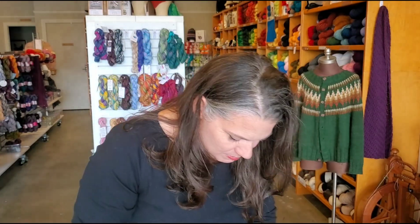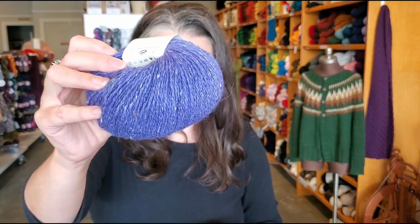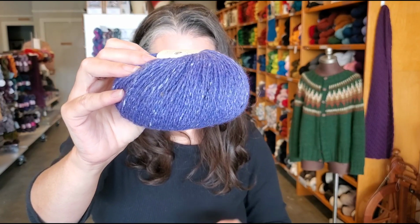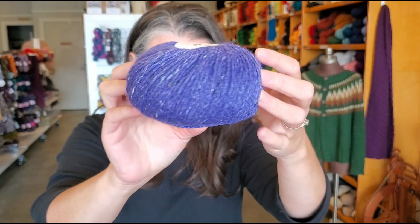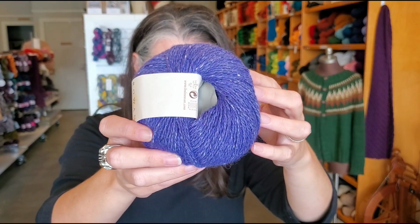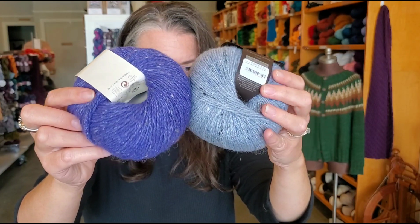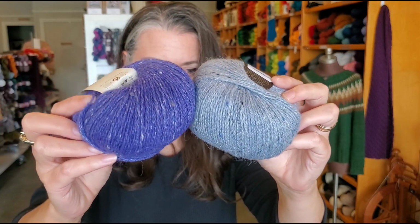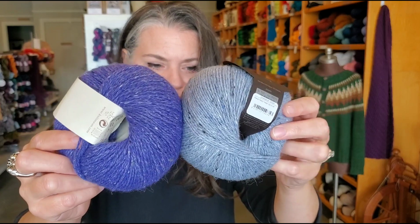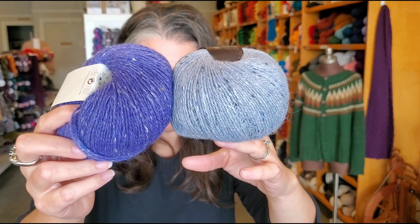All right, next in line, we're moving toward a little bit more of the purples. This one is a K facet color. We have Iris, really pretty, with light white flecks of felted tweed, felting to it for the tweediness. And then next in line, a little bit lighter, again in tonality, is Scree. Now the Iris is a K facet color. Scree is a typical classic Rowan color.